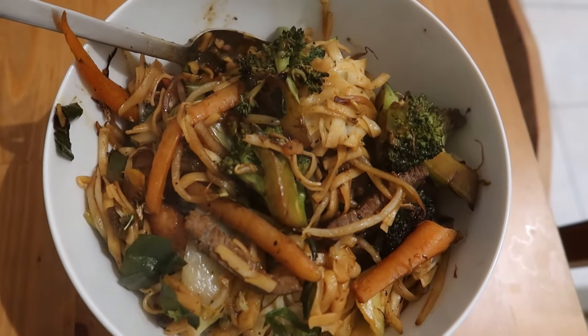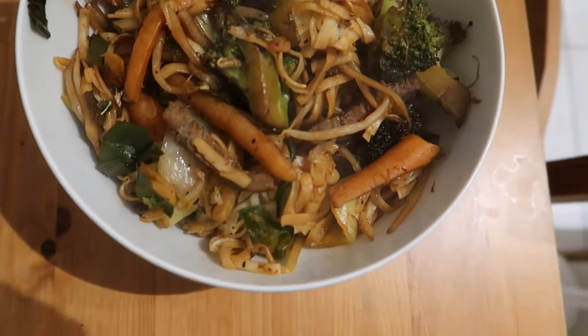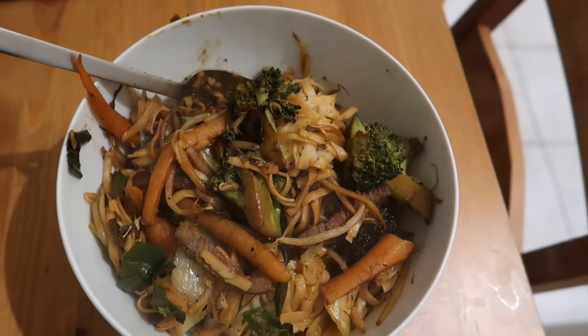Cooking that, we need a wok pan so bad, but yeah, this is how it came out and I'm gonna try it now.